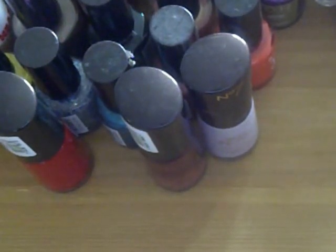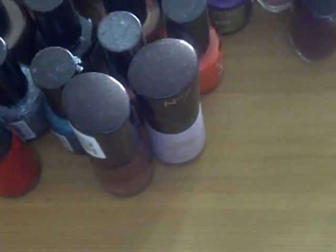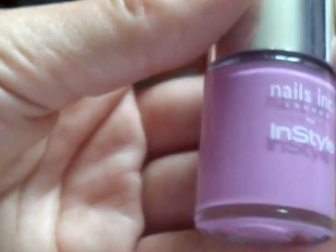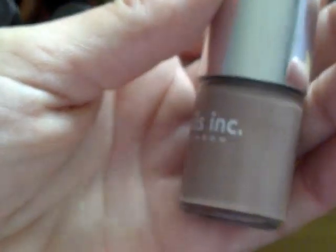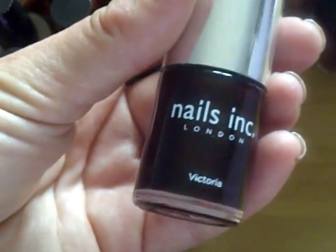And then the last 5 I have, I got this one free in Style Magazine. This is the Nair Link. And the, yeah, sorry, I should have shown you. This is Bluebell. Same again, oh, this doesn't have a name. Nice colour. I think I got this about 6 months ago with the In Style magazine. It's Tate. This one's Mink. It's a lovely colour. And lastly, Victoria. This looks quite black. It's not. It's like a reddy. Reddy black. It's lovely.